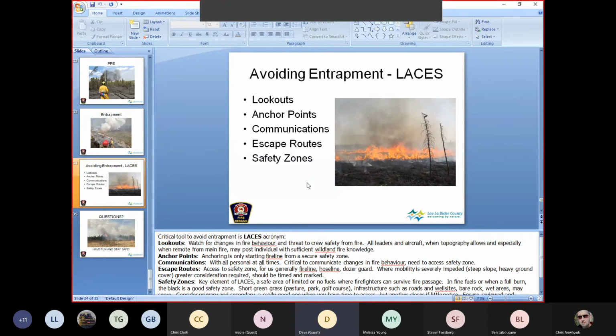So a safety zone is simply a safe area where you should be able to survive the passage of a fire. So it's a safe area that's not going to burn, essentially, or not going to burn very intensely. Very commonly, we'll say the black. We talked about that already. The black can be a good safety zone, especially if you're dealing with grass, a grass fire.